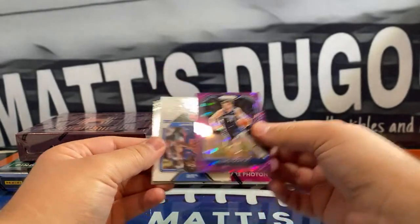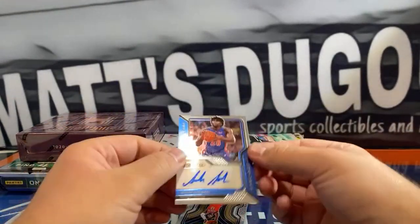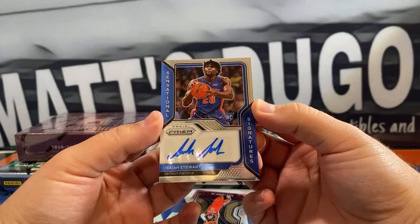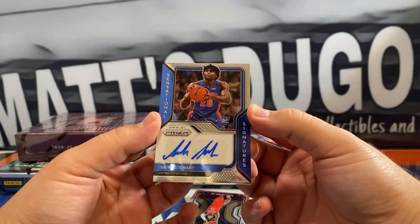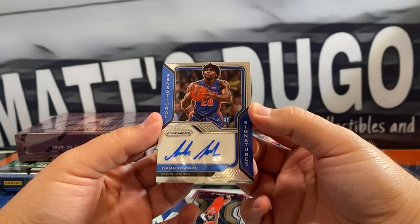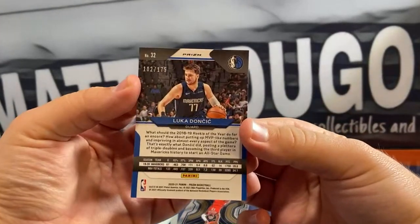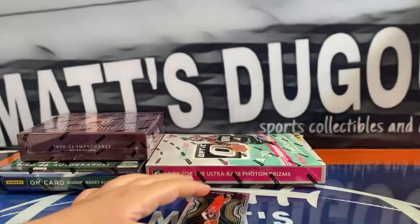Good stuff for Travis. And man, Pistons again. That's going to be an Isaiah Stewart Sensational Signatures rookie autograph. Huge night, Pistons. Congrats on that. Purple Ice, beautiful one, is 102 of 175. Luka. Awesome hit there.